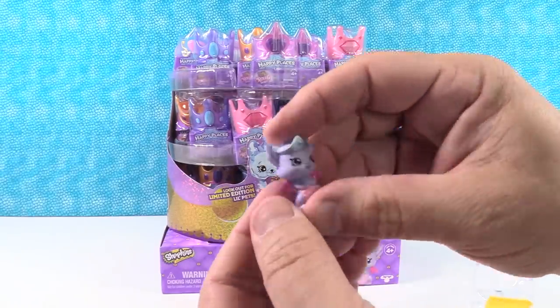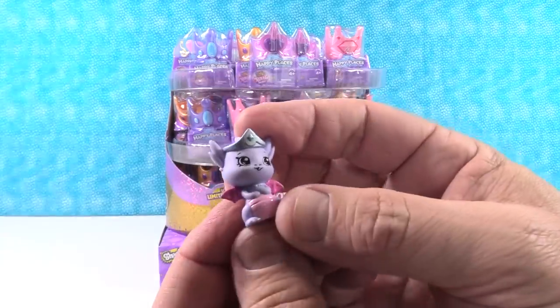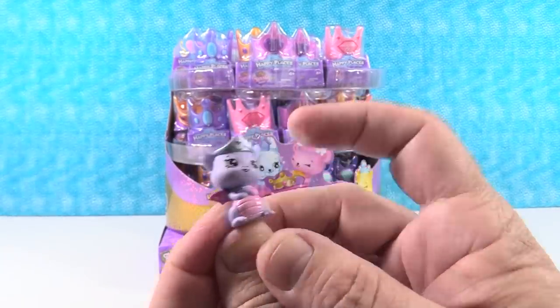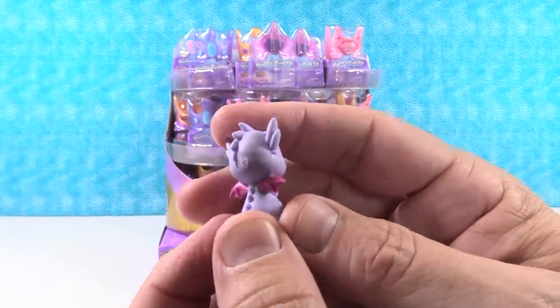Okay, these are cute. Oh, awesome. Hey, I got the little dragon. Shannon pointed him out to me when we started the video. It's a little dragon with a crown. That one is super awesome. I'm glad you got the dragon. I like it. Me too.